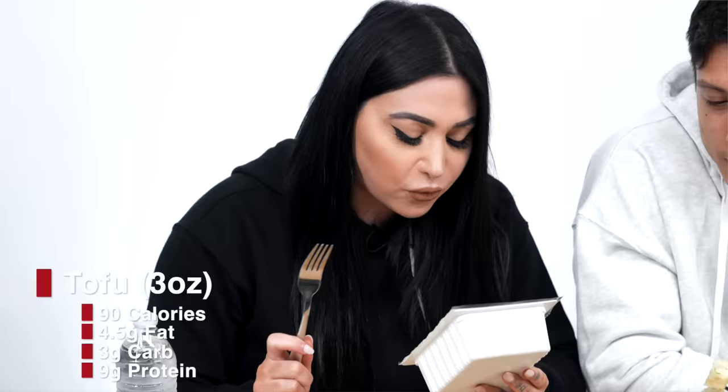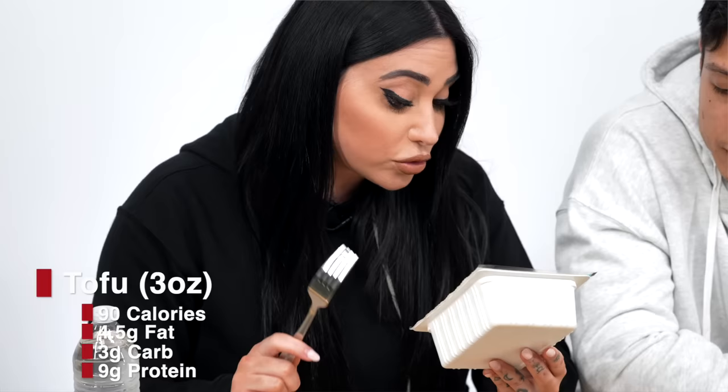So let me tell you the macros here. 4.5 grams of total fat. Total carbs, only 3 grams. Then you have 9 grams of protein, which is really good.